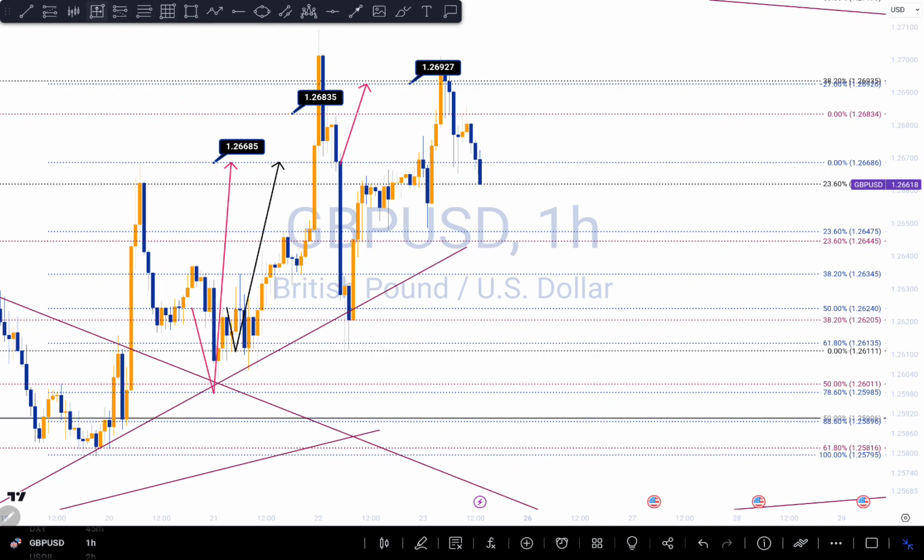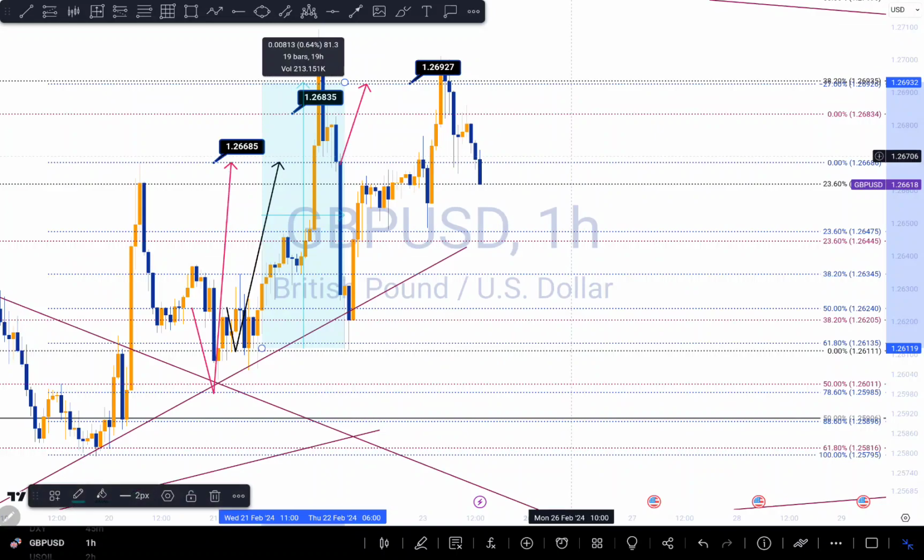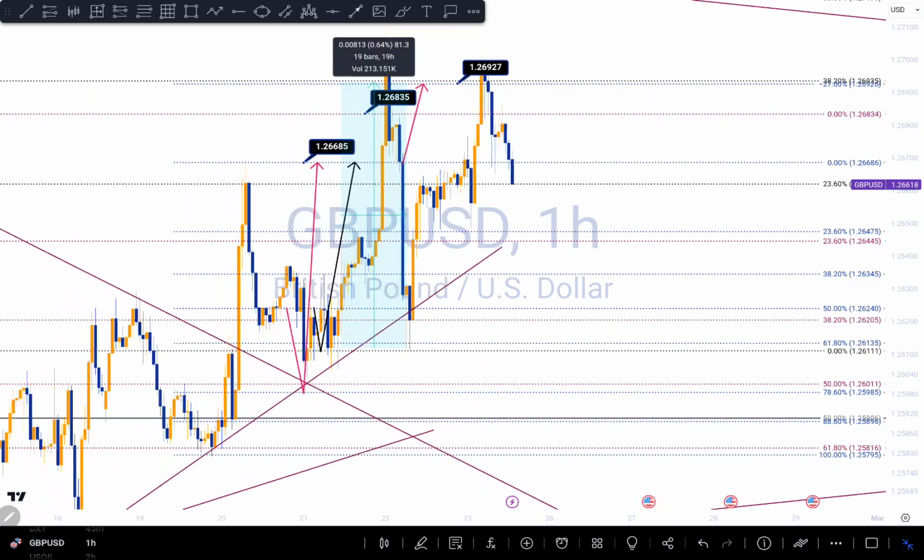And we can see, entering my trade from here, this first TP right here was 57 pips. The second TP right here was 71 pips. And this third TP right here was 80 pips. So on GU we banked 80 pips. Beautiful. That was a beautiful trade, guys.